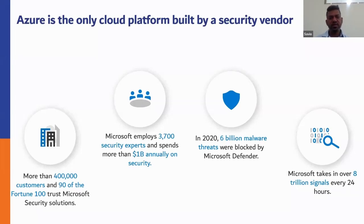Microsoft also collects a huge number of signals generated every 24 hours and uses that to enhance security for various security services. In the year 2020, 6 billion malware threats were identified and blocked by Defender. This shows the economies of scale and also the expertise and the investments put in to build an enterprise-grade cloud security solution.